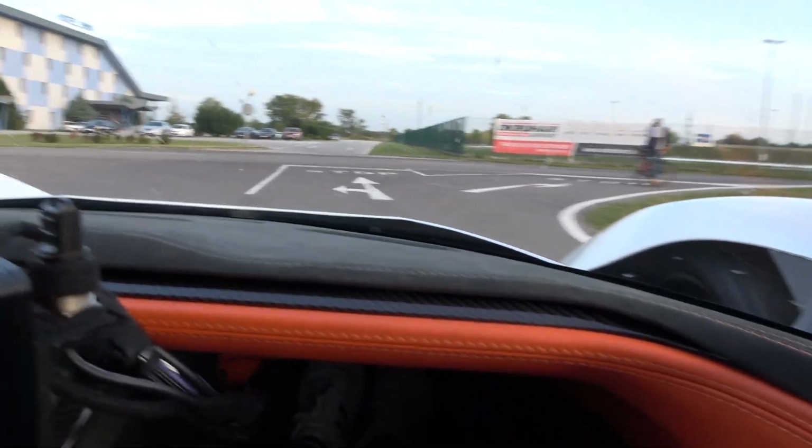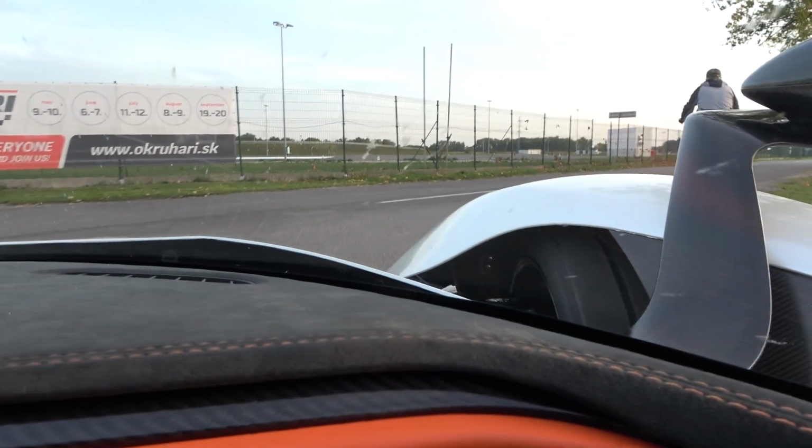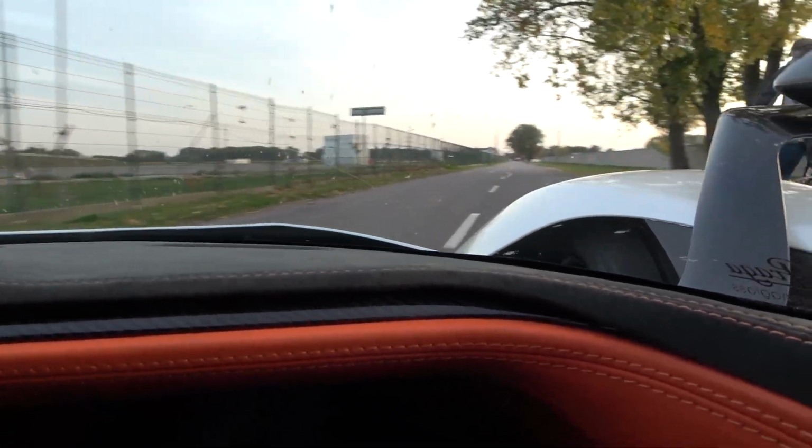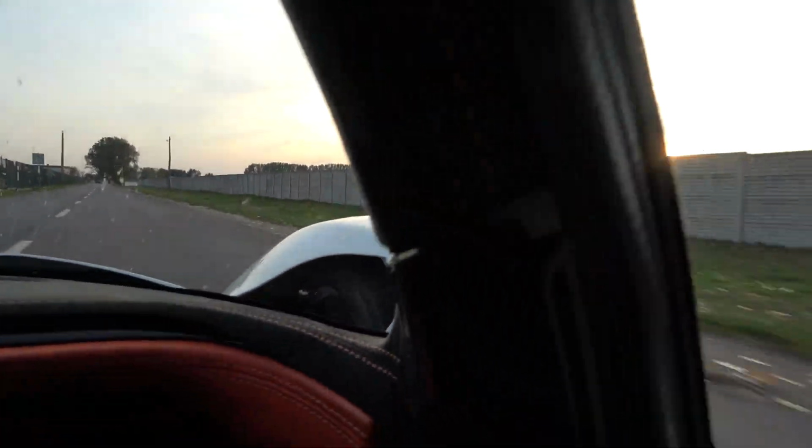Now, the view here is just phenomenal. Looking out into the wheel wells, seeing those wheels and tyres, the view in the mirrors, the cutaways, looking underneath the rear wing. This is quite, it's quite mega big. I love that you're smiling so much still.